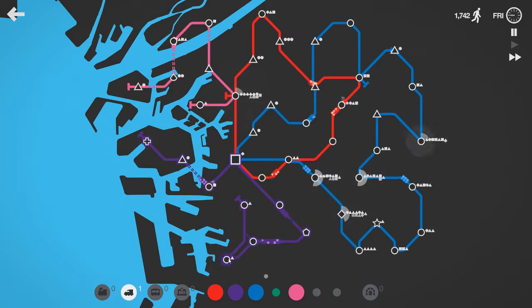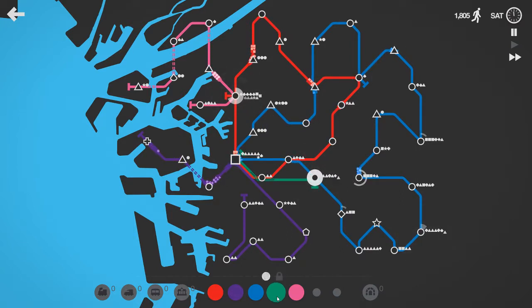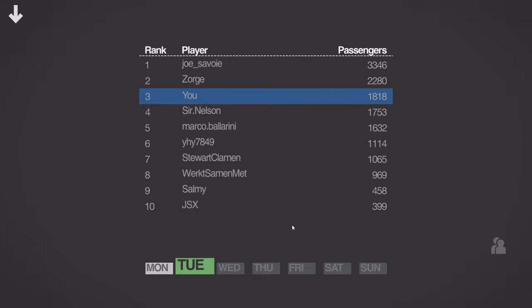Not going to help me get to Sunday, is it? This whole system needs a major reorganization that it's just not going to get. And I have no chance of giving it. And even if I do that, it's still going to fail at that station. Well, on the bright side, I managed to get 1,818 passengers over 55 days. But yes, I started that badly, and it went badly all the way through.